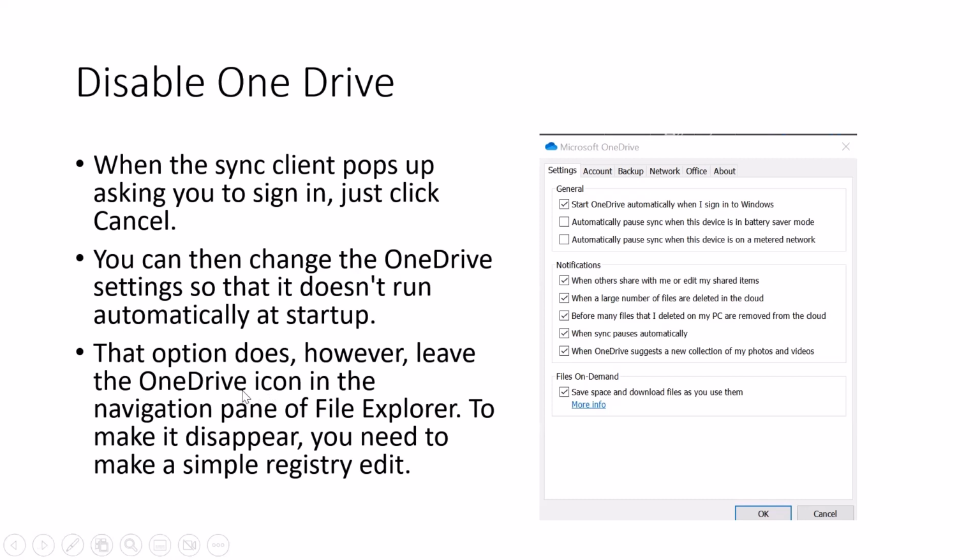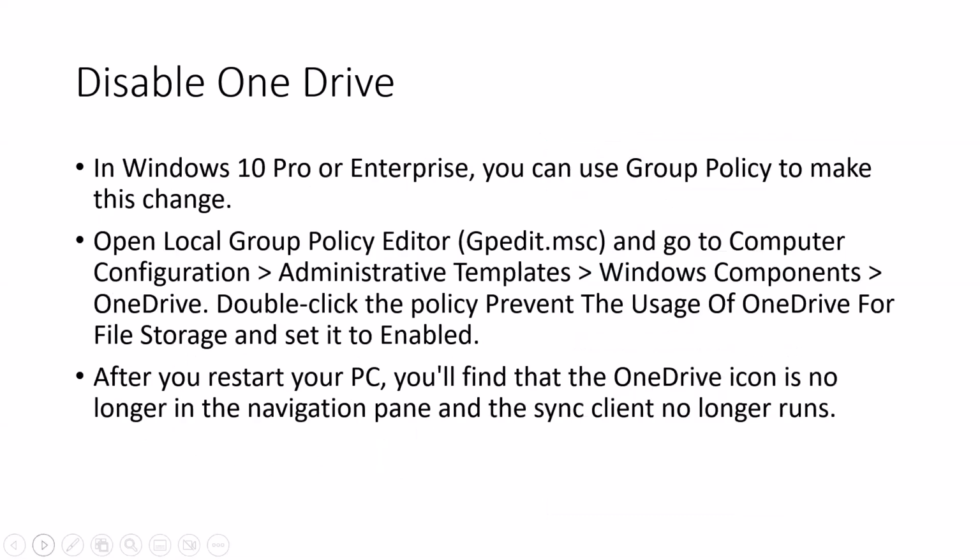But if you notice here on this applet, in OneDrive, in the settings, under General, there's "Start OneDrive automatically when I sign in to Windows." You just need to uncheck that box, and that will no longer allow OneDrive to be running in the background.